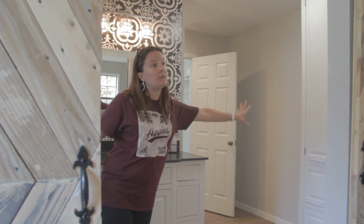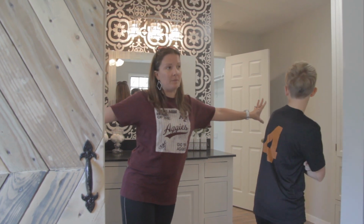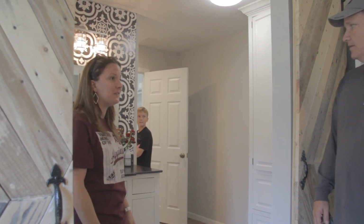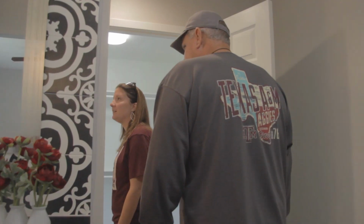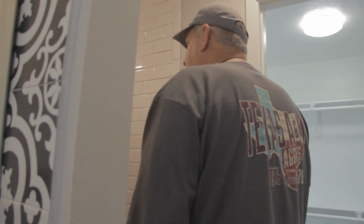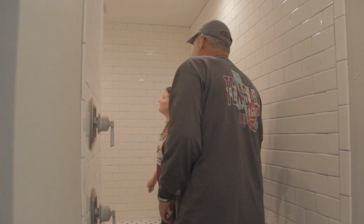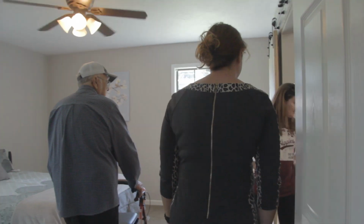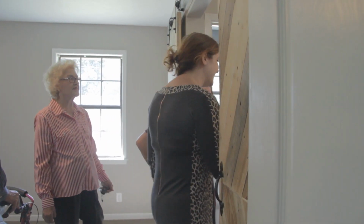This right here, this was a closet, and then the bathroom was right here. And this was your vanity, so. Oh, seriously? Did you hear him? Wait, let's buy this house again.